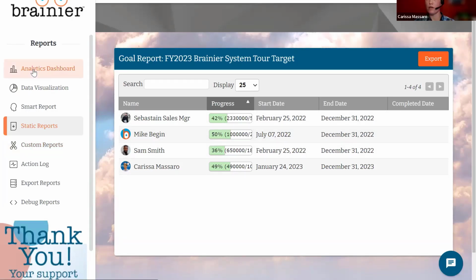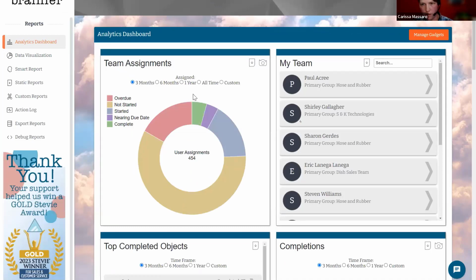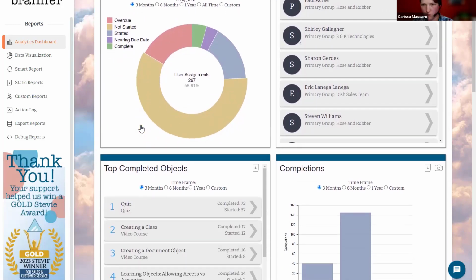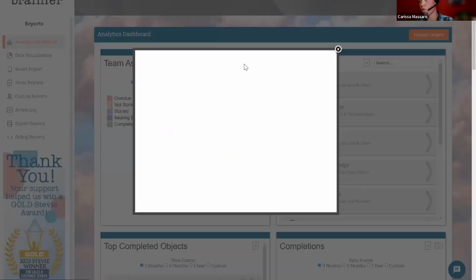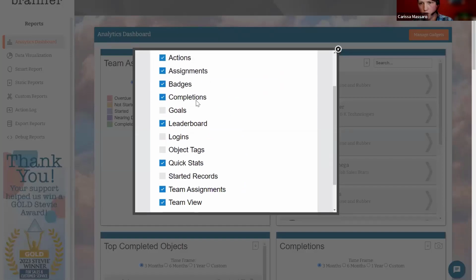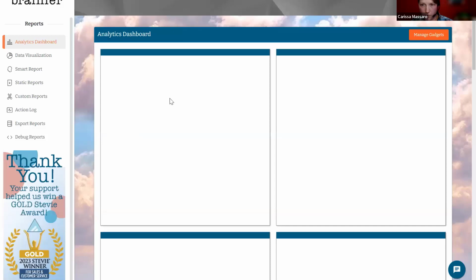So there are a number of ways to visualize data sets in Brainier. And by the way, all of the data is on demand. So as learners are completing things, those that should have the ability to report on those learners will have that information right away in reports. Now, the analytics dashboard, as one way to visualize the information, is fully customizable for that person. So that administrator, that manager, whoever's being empowered here to visualize the data, can set exactly what they need or what they prefer.